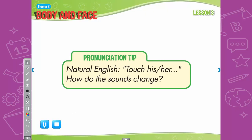Pronunciation tip. In natural English, touch his sounds like touches. Touch her sounds like toucher. Listen. Touch his face. Touch her chin.